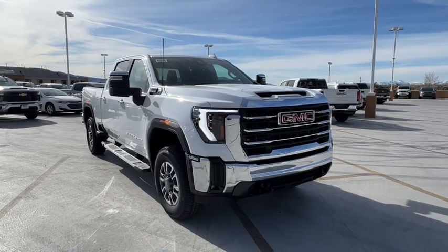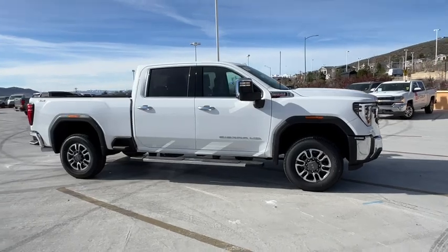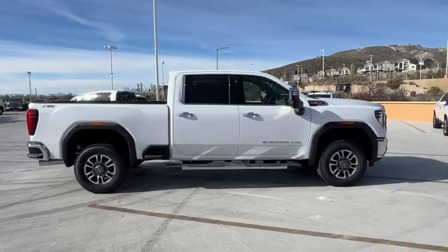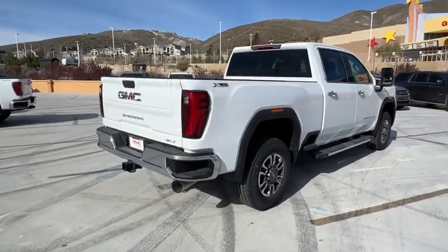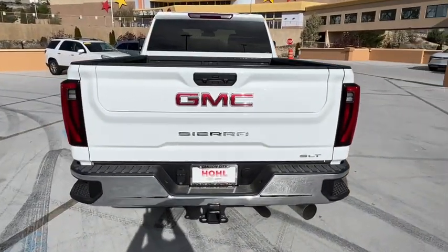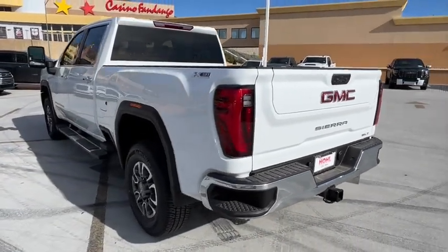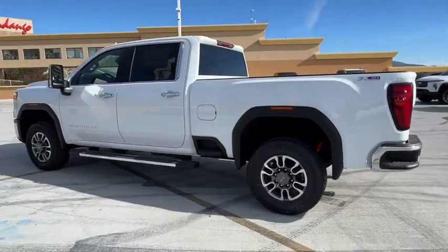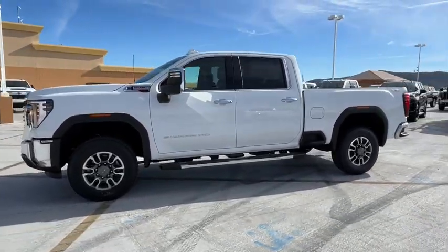Introducing the 2024 GMC Sierra HD. Here's an undeniably powerful Sierra HD that offers beefy towing and hauling capability, responsive steering, and impressive maneuverability. Optional features like all-wheel drive and driver assist safety tech, and a quiet, spacious cabin with standard touchscreen infotainment and smartphone integration. There's no confidence like heavy-duty confidence.